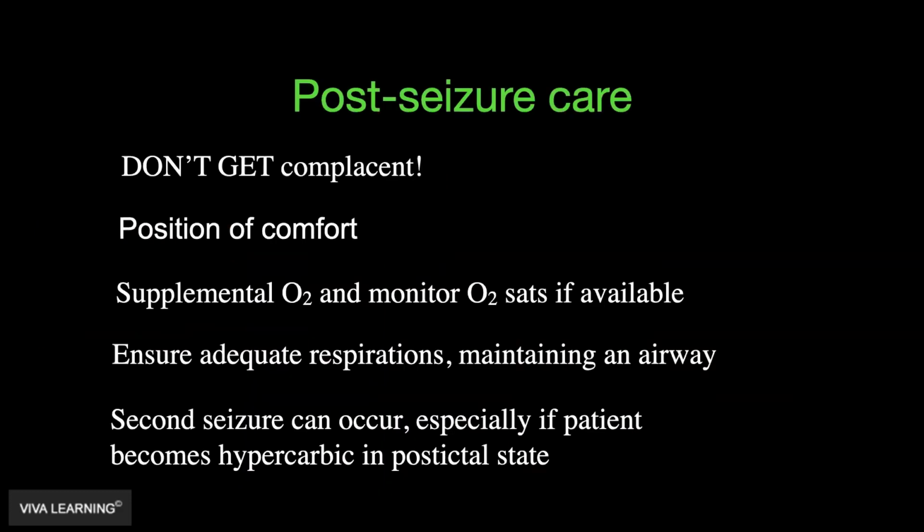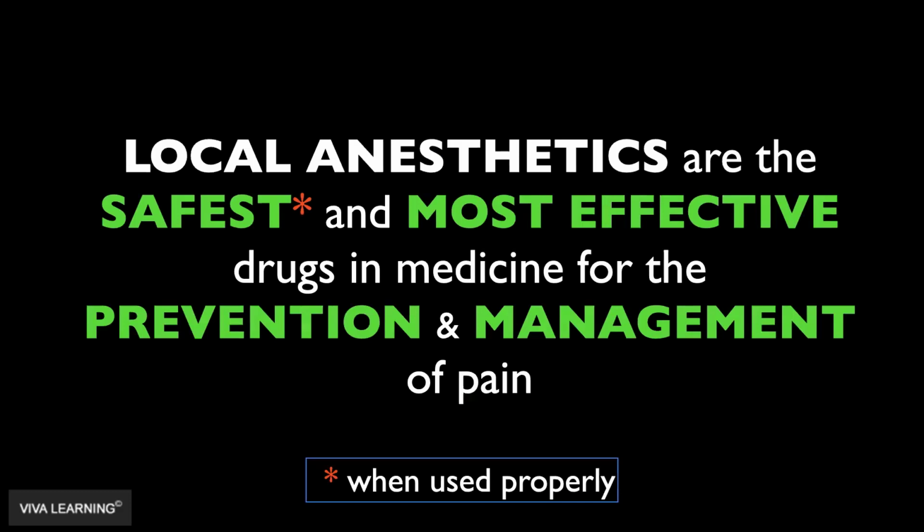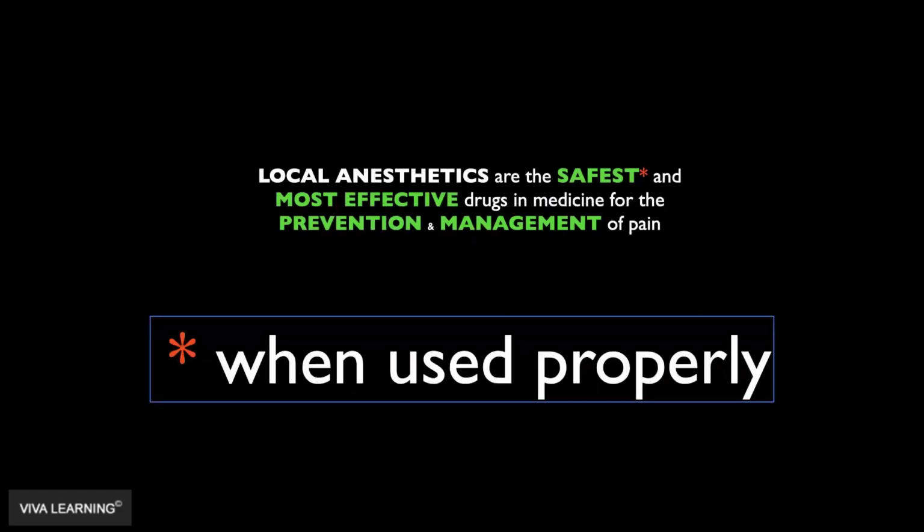So again, post-seizure care, please just don't get complacent, manage patients, look for second seizures, make sure their blood pressure is adequate, make sure their breathing and airway are adequate. They're in the position of comfort, oxygen if you have it, monitor the O2 sats, and of course, be aware that a second seizure can occur, especially if the patient becomes hypercarbic. Next. And again, as we said before, local anesthetics are the safest and most effective drugs in medicine for the prevention and management of pain, but only when used properly.